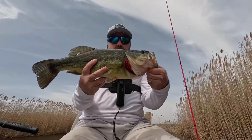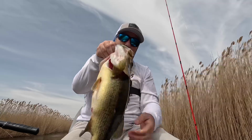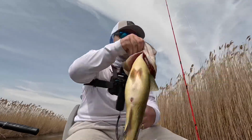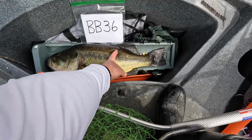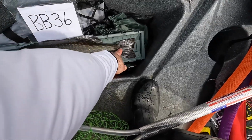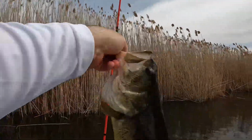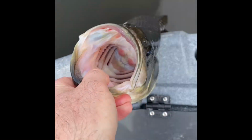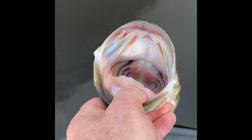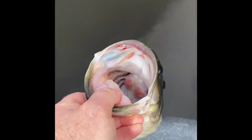All right, so another big bucket mouth. Let's take a look and see exactly how long he is and how much he weighs. Another one for the board. Sweet. Call that 18.5 inches. All right, another beauty of a largemouth. It's about 18.5 inches. I'm not going to weigh it, but definitely not my PB. All right, let's get this bucket mouth released. Look at that beauty. Wow. Look at that gorgeous fish.